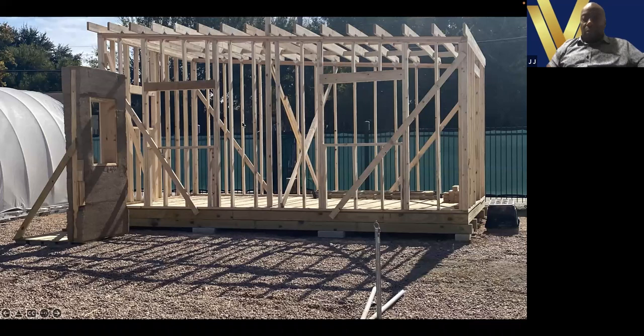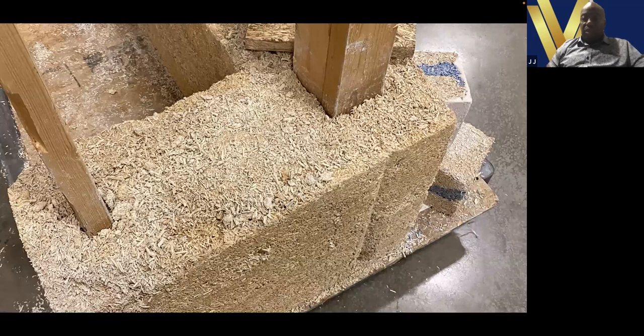And then once they put the walls up, they put forms on the outside of the walls, and they poured this mixture into those forms. And that's how you build hempcrete walls. That's what it looks like when you remove the forms, but then you make entire walls out of hempcrete. So that combination of hurd, lime, and water mixed up and then packed into the walls.